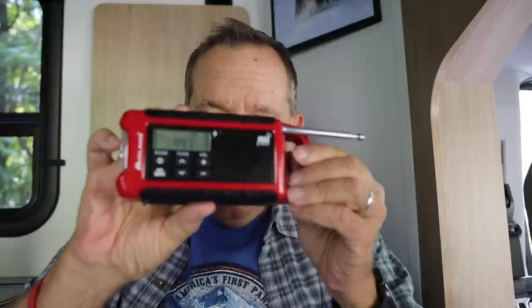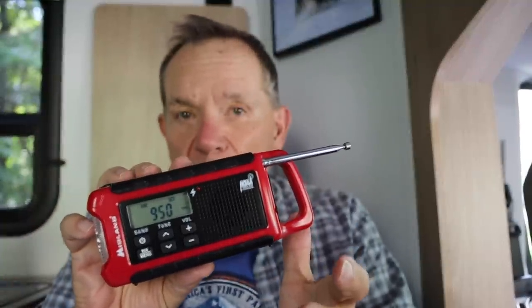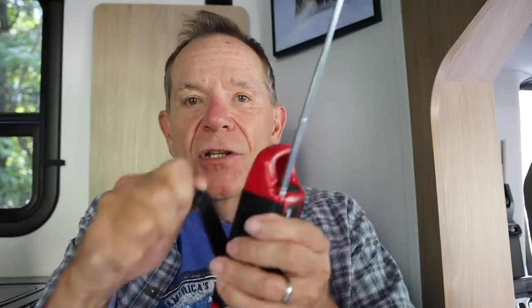Let's talk about these radios. Let me start with this one. This is a pretty cool little radio from Midland. This is an emergency weather crank-up radio. It's got a little antenna here that you can pull out. And on the back, well, first of all, it runs on batteries. So you've got batteries, but if the batteries die, it has a crank. And this crank will actually charge the batteries. You just run it for a minute or two and you can get quite a few minutes of listening time.